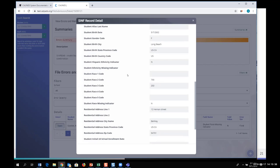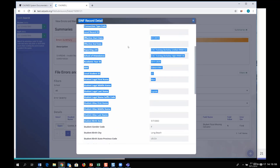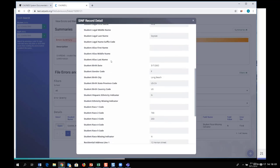The error, quite frankly, is that I said that the student race. Let me see what it says. 406? Yeah. Student race missing indicator field value is in.